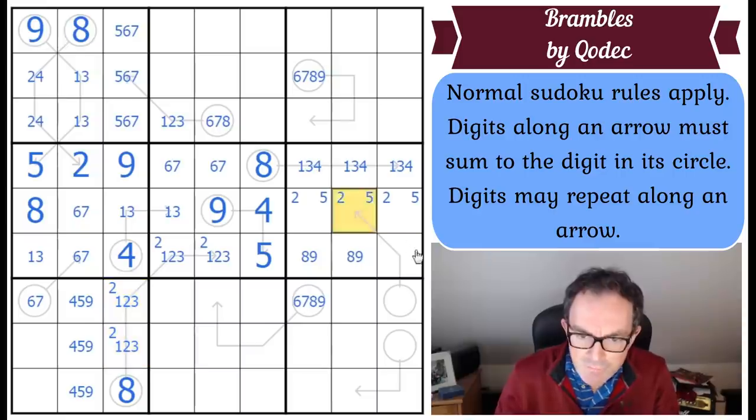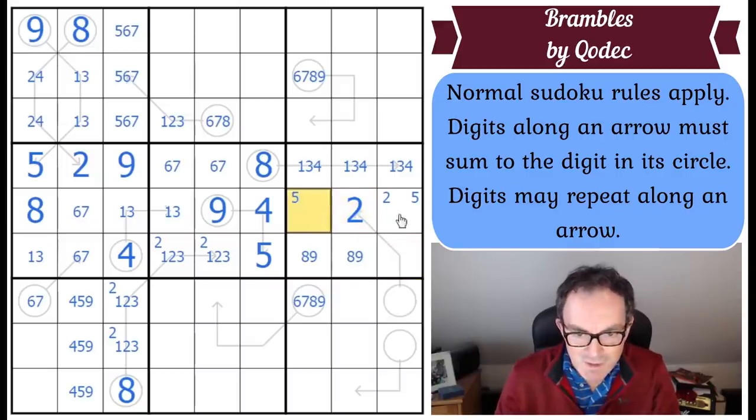Now 2, 5 can't be on this arrow here because the 2 and the 5 are in row 5 in this box. So, oh, okay, so this square has to be a 2 because if it's not, the minimum I can make those two squares would be 5 and 6, which is definitely too high. So this is 2. This must be 6 or 7. Oh, I think either is possible. So this is 8 or 9.